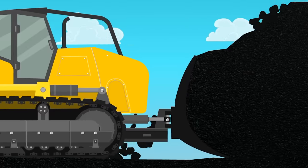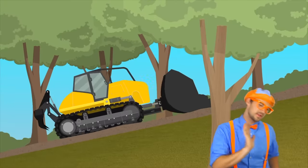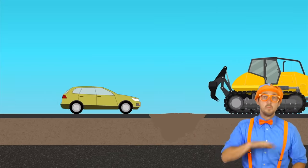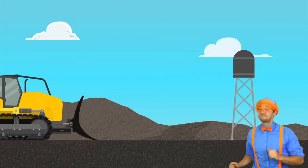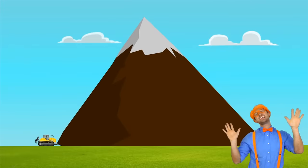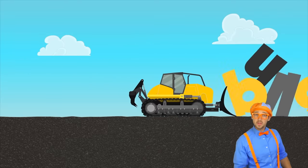Bulldozer, clearing the land. Whoa. Bulldozer, pushing rubble and sand. Whoa. Bulldozer, constructing the roads. Whoa. Move over, it's about to roll. It's a yellow tracked machine. Mines, farms, and factories. Whoa. It can push most anything. Whoa. Bulldozers stirring up debris.